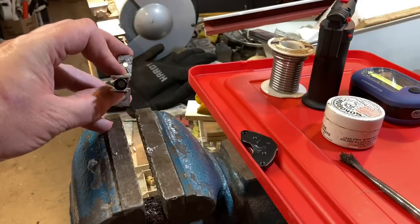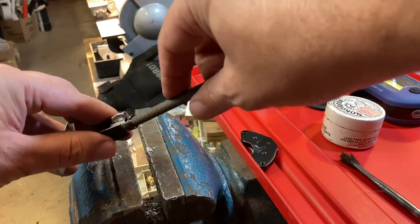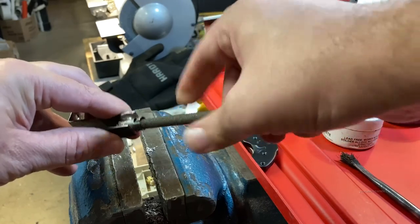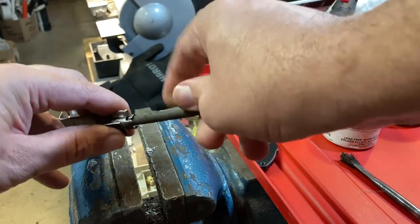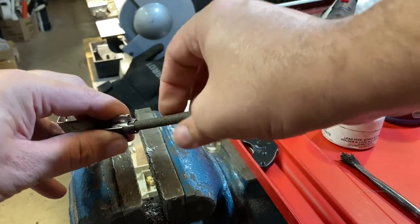All right, the inside of this is a little corroded, so let's use a round file and clean the rust and corrosion out of this socket. And we'll put some dielectric grease when we put this back together.